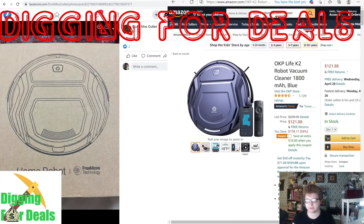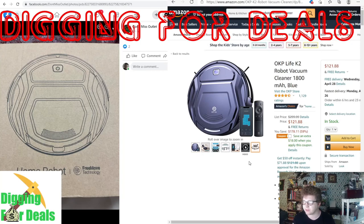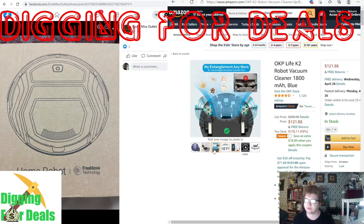But it's a thermos. We actually have a robot vacuum cleaner. I think it's on that shelf. Has not sold, so I don't know. It's $121, but I don't know if I'll look for it.